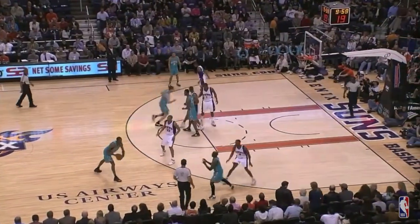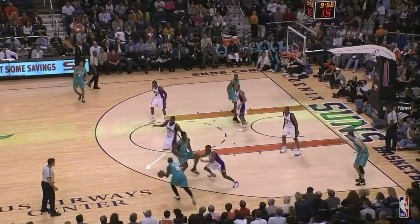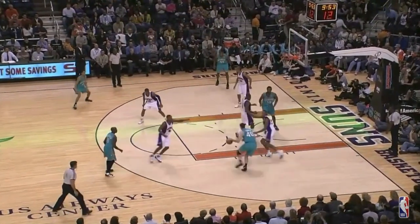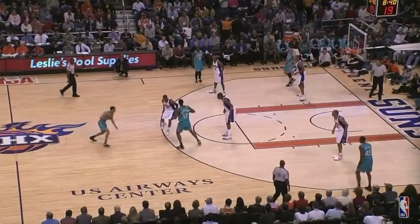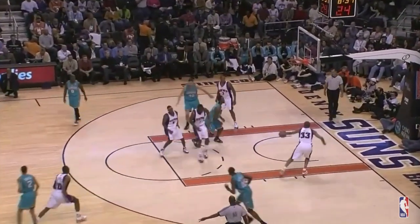Stoudemire is going to come around a screen here, and he's going to step up to the three-point line to guard the shooter. That's going to leave the roll man wide open, so the help side defender right there is going to have to step up to guard him while Stoudemire recovers. That leaves a man open, and he's able to take advantage of that space, get to the rim, and eventually draw a foul. Defensive mistake here from Phoenix. They're going to go under the screen, can't do that with the shooter. Leaves them too much space to hit the three.